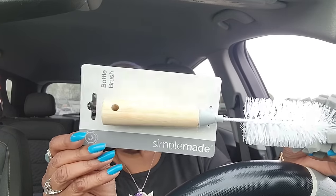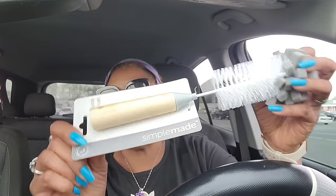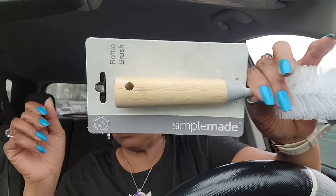and on the back of it it says www.simplemade, recycled packaging made from recycled paper and plastic, designed in the USA, made in China. Okay, so I purchased three of these. I got one for myself, one for Odessa, and one for my older sister, Lena.